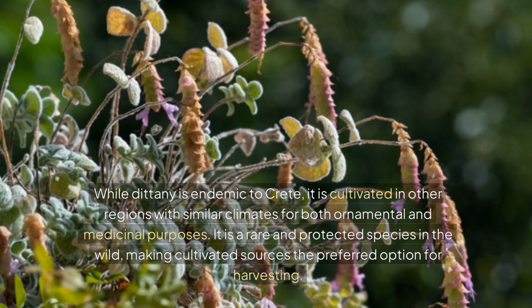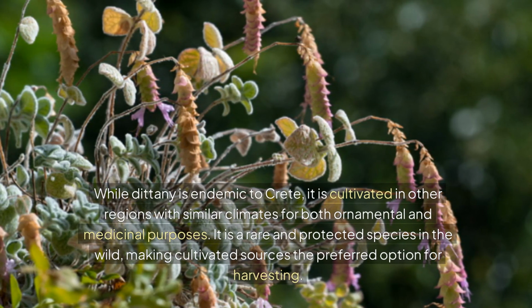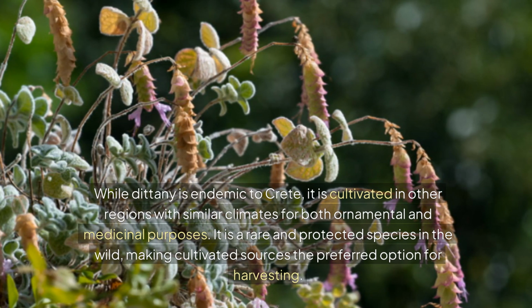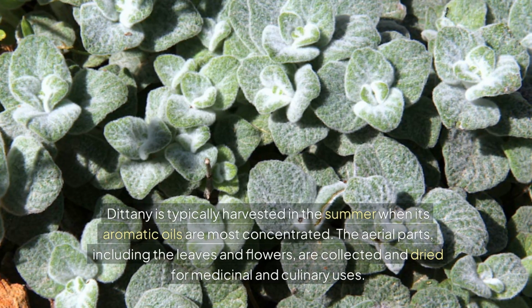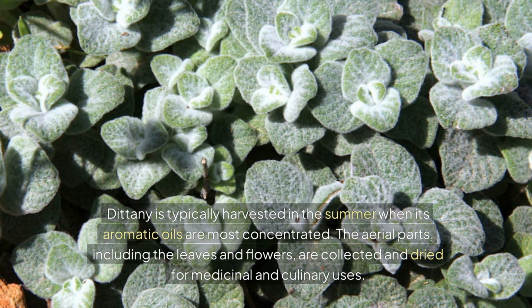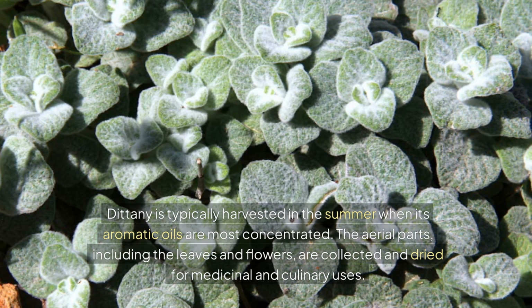Locations. While Dittany is endemic to Crete, it is cultivated in other regions with similar climates for both ornamental and medicinal purposes. It is a rare and protected species in the wild, making cultivated sources the preferred option for harvesting. Harvesting. Dittany is typically harvested in the summer when its aromatic oils are most concentrated. The aerial parts, including the leaves and flowers, are collected and dried for medicinal and culinary uses.